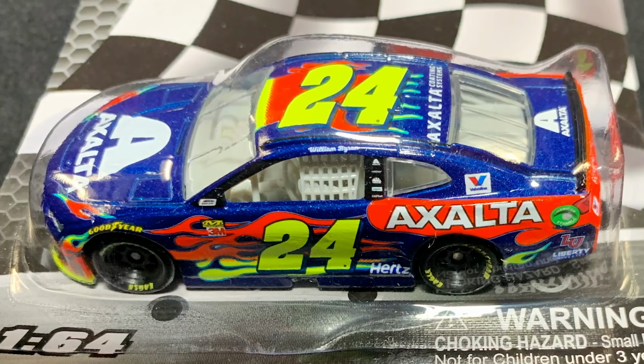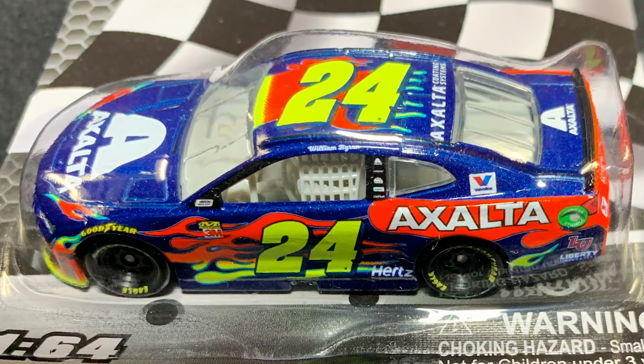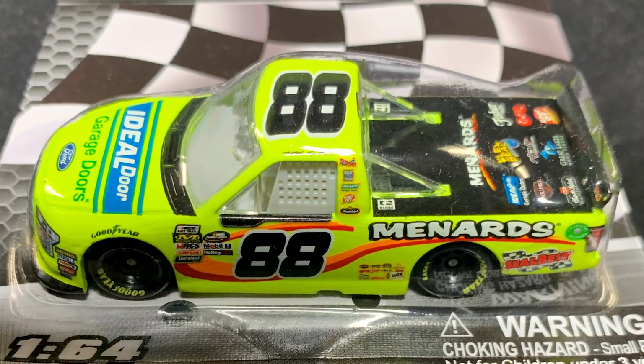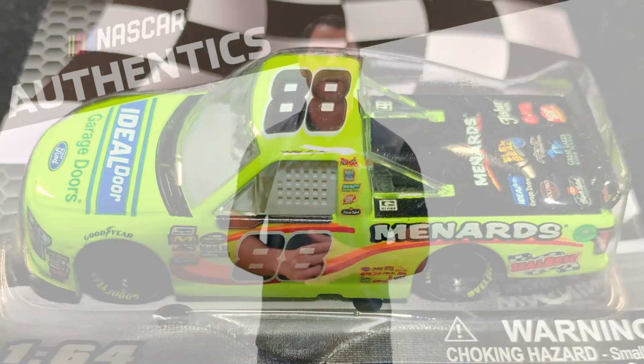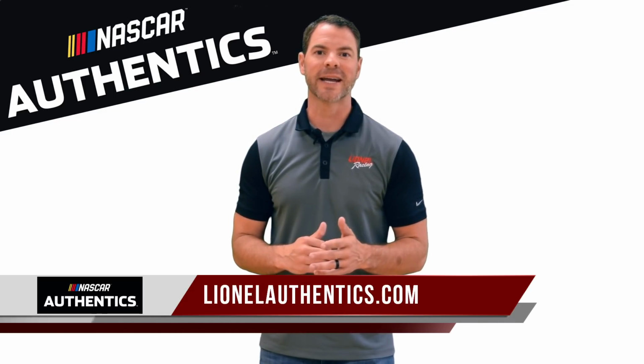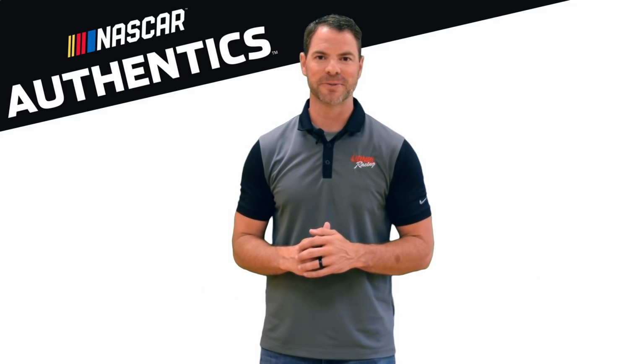Next, we have William Byron in the number 24 Exalta Chevrolet Camaro Z01. Finally, we have Matt Kraft in the number 88 Menards Ford F-150. So don't miss NASCAR Authentics Wave 1 at Cracker Barrel Old Country stores and check out LionelAuthentics.com for more information.